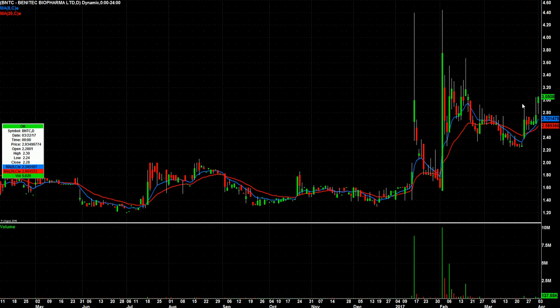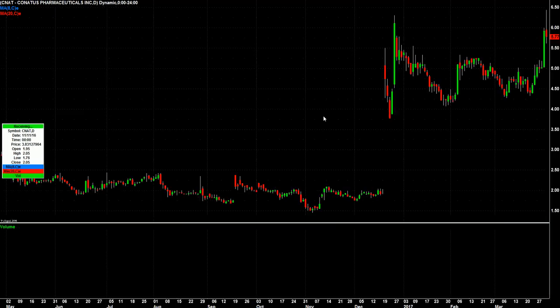And last I saw, it's trading at 3.21. So potential gap and go, potential low float gap and go play tomorrow. It's certainly going to be on watch in the pre-market. See how it looks.